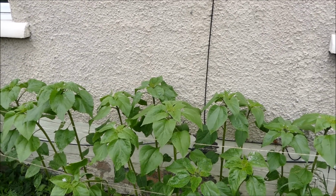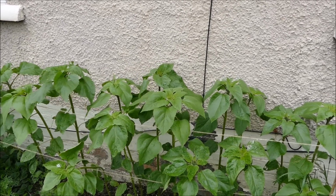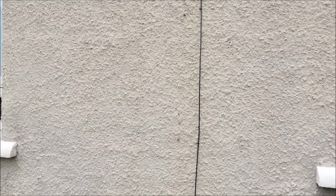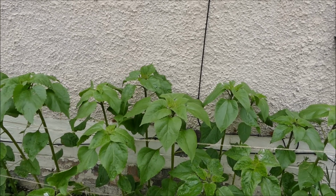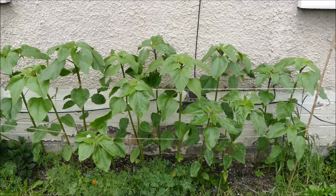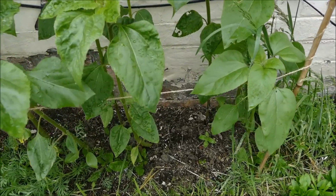The good thing with this wall is it's south facing, so if it's a milder autumn and we're getting frost but only about -1 or -2, these plants might well survive because they're next to a south facing wall. It will absorb the heat from the sun and give out a little bit of that heat, and it will give the plants a bit of protection from the frost. So we might be able to get some going into October, November, but we'll just have to see. As I said, that's what some of these later ones at the bottom would hopefully do.